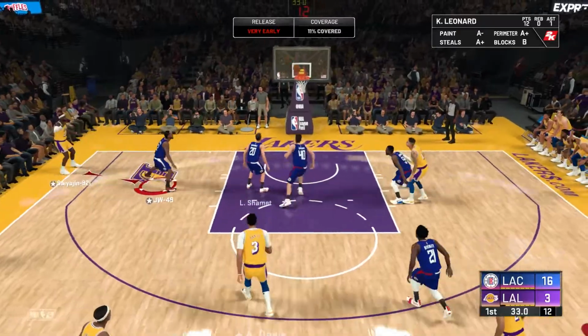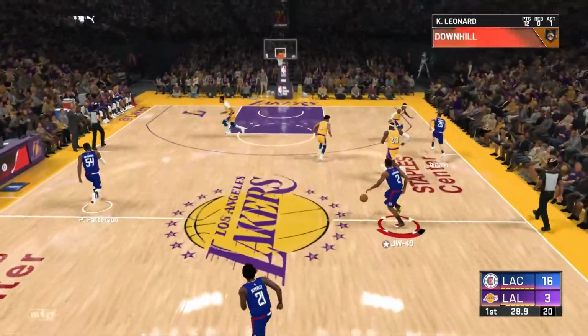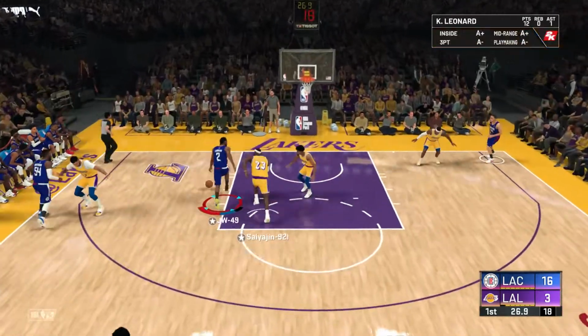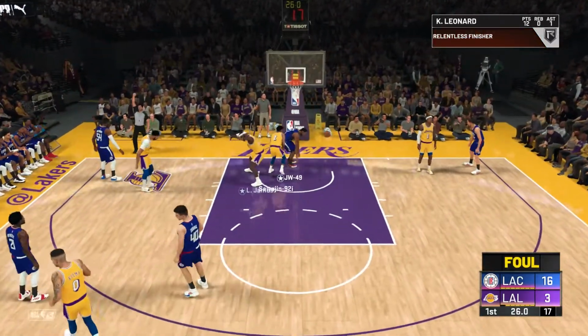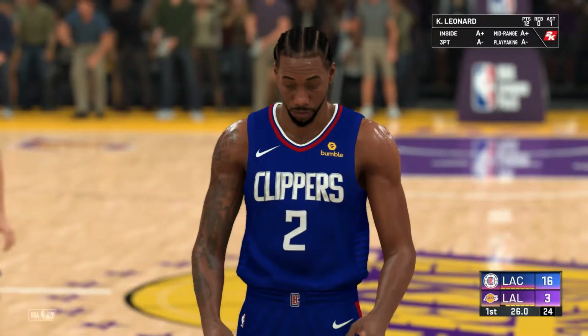Kicks it out to James. And again, no good by the Lakers. No doubt the quarter just not going his way. Still scoreless. And the call on the shot that sends him to the line.